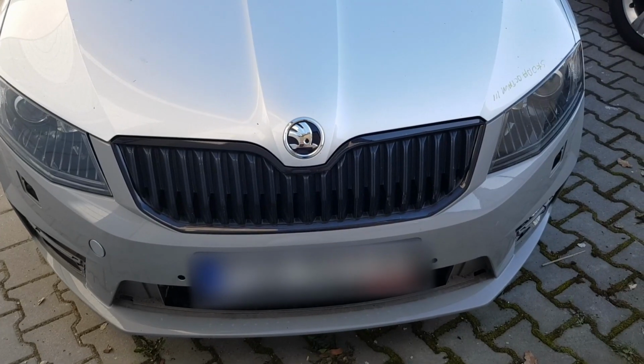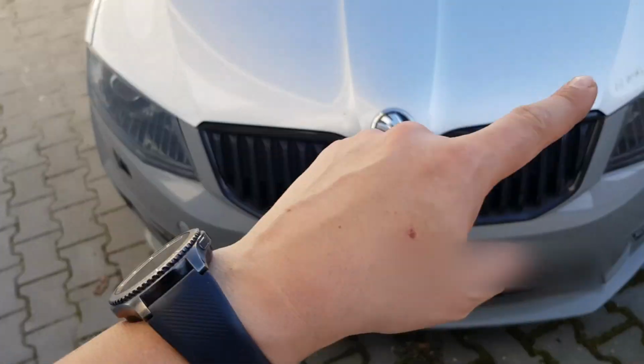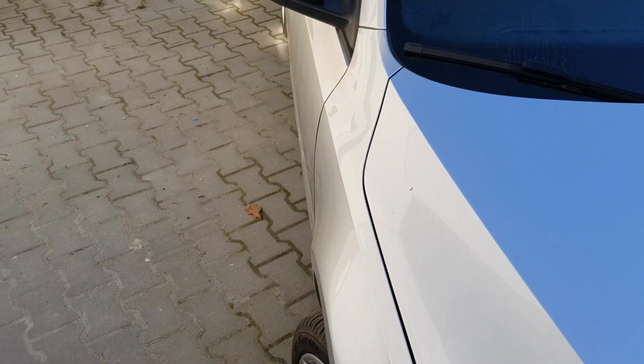Alright guys, so we've got the car dropped off at the spray shop. So we're going to get the front bumper, left and right fenders sprayed. The hood is just going to get polished up, a couple of the rock chips fixed up. There's no point in respraying the whole thing.